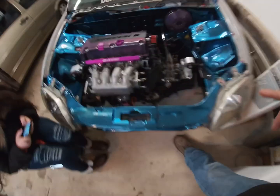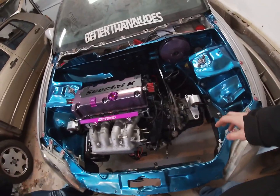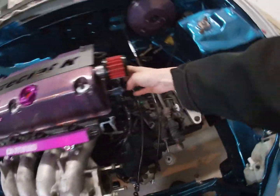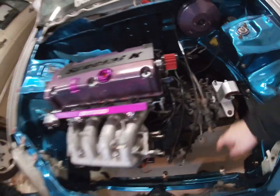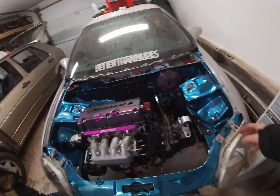I did the full wire tuck myself. It's not done yet. I still have a long way to go. I gotta finish dressing this. I got some brackets to clamp all this in. I deleted all the water hoses off the entire motor. I still gotta clean this up.